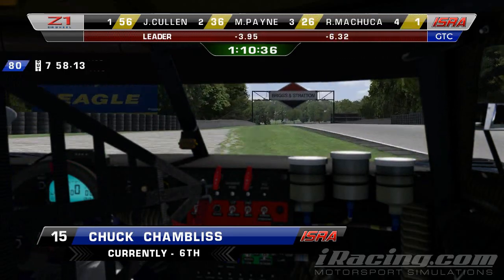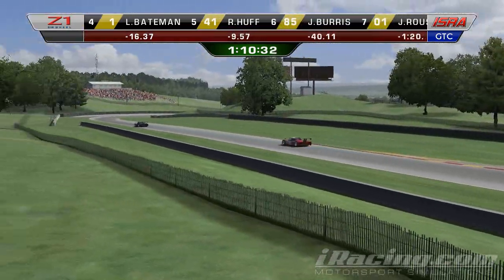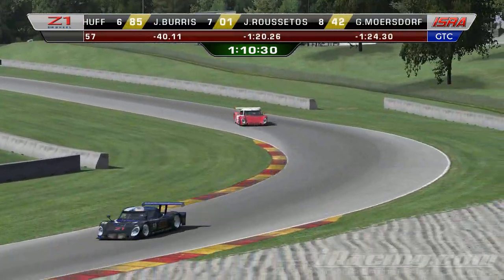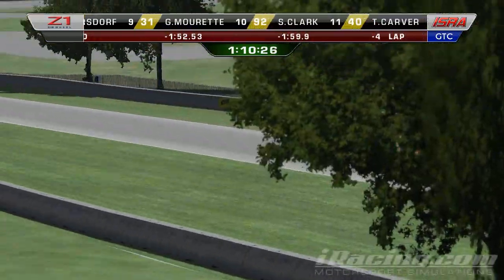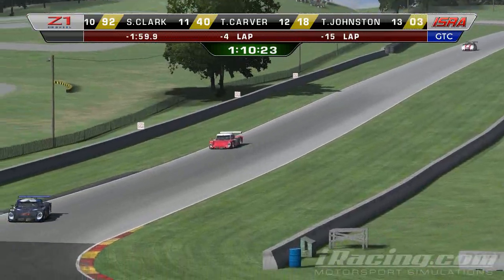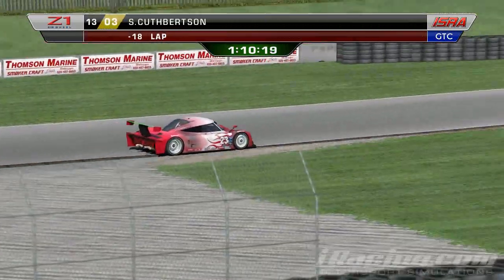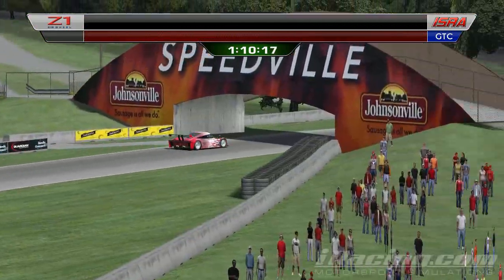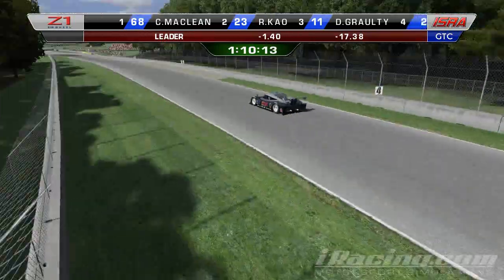Whoa, Chuck Chambliss, huge moment there. Keeps it off the wall, rather, so could have ended the race there easily. Yeah, I saw in the turn in there that the wheel went all the way over to the right and the car just kept on going, so huge lateral slide there for Chuck, but luckily he kind of caught the gravel and was able to keep it off the wall, so a little bit of pride hurt there, but the car looks like it's alright.